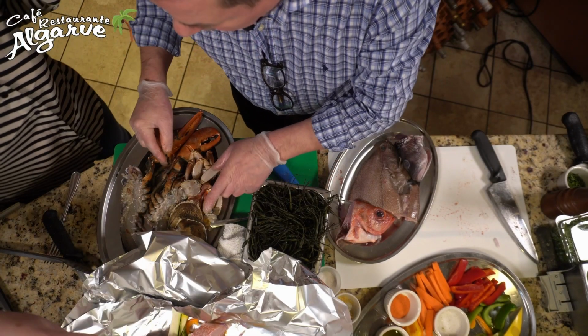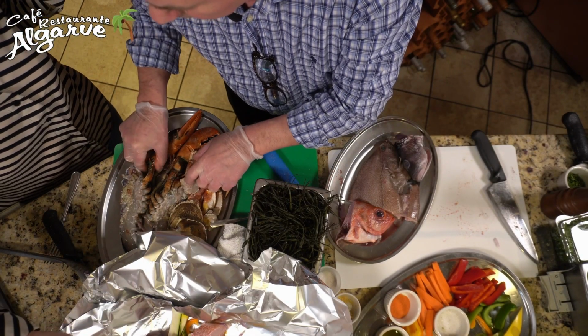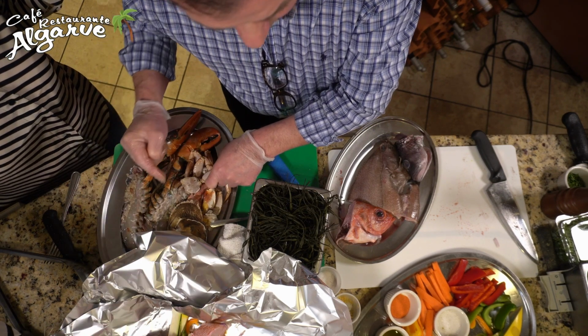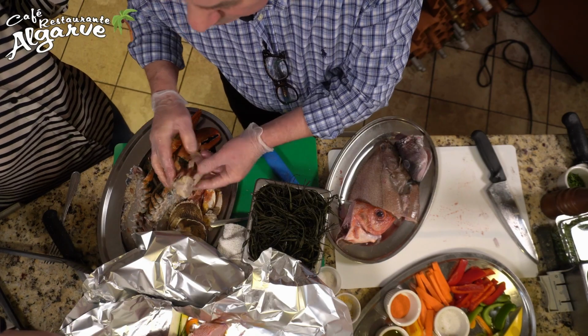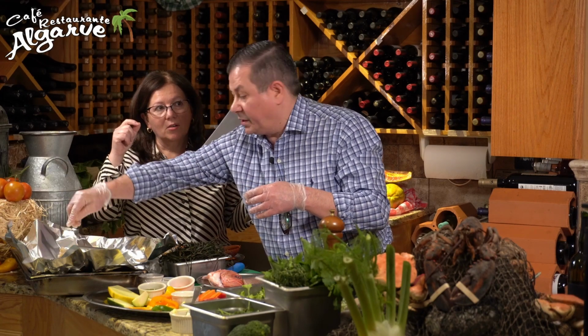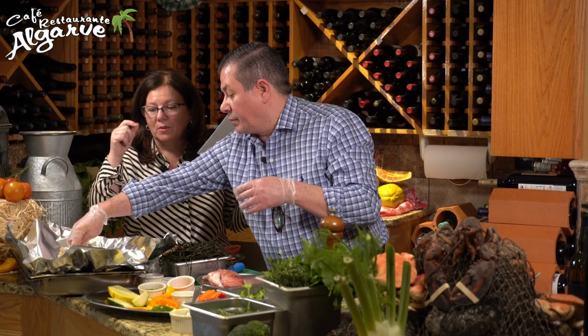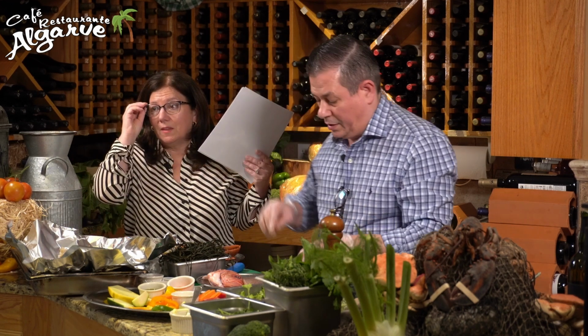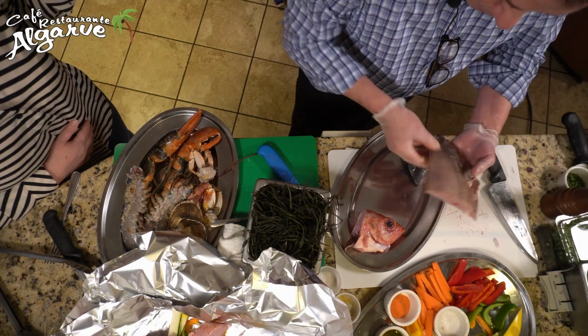Okay, so now he's putting in. So what did you put in here? O que é que puseste? Crab. Antes do crab, puseste o peixe vermelho. Red fish. No snapper. Não, redfish. O snapper é diferente, é outro. He says snapper is a different type of fish. He's calling it redfish. It's a local fish. It's not snapper.